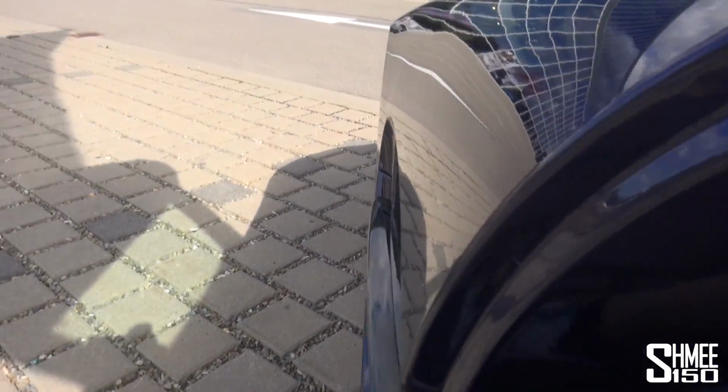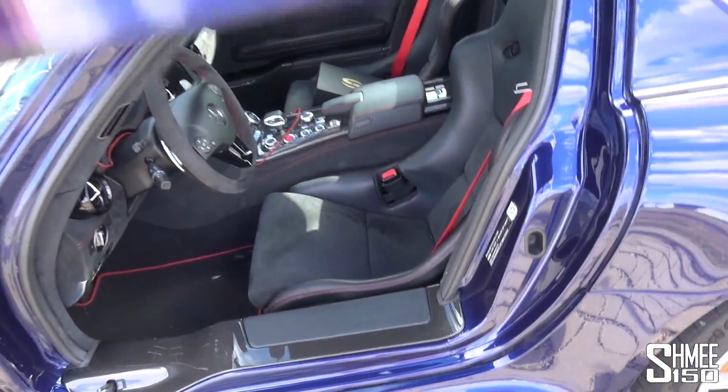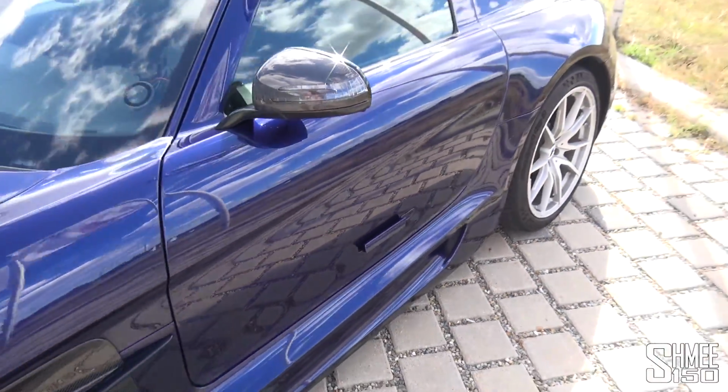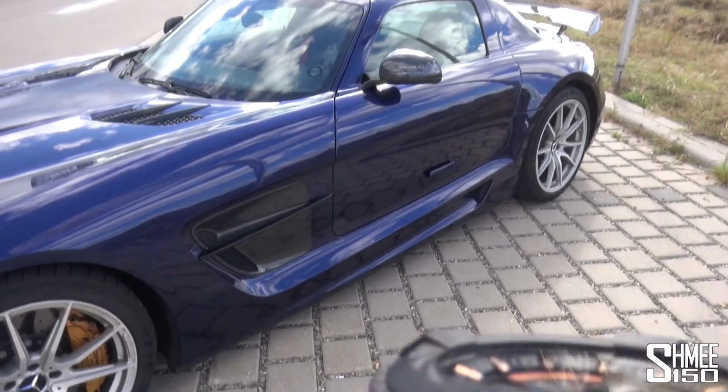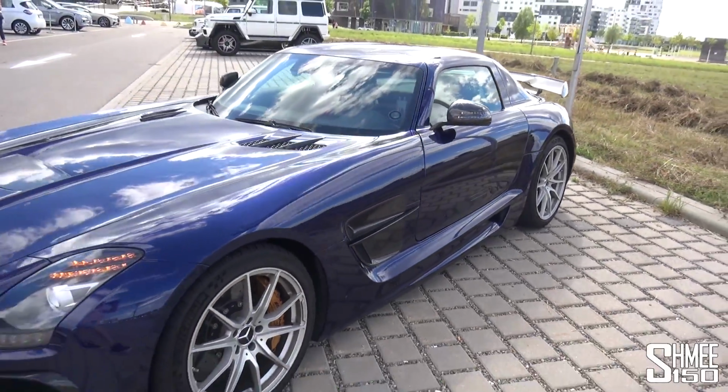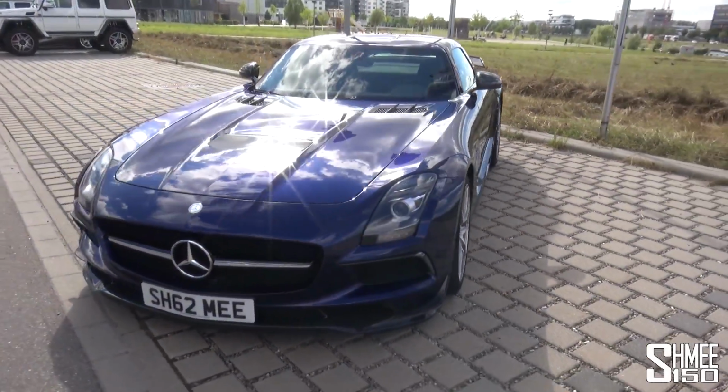But I think as updates go for the SLS, this car is going brilliantly well. I still truly love it. And obviously now I could, well actually because I'm wearing it, it's a little bit awkward, but I could press that twice, lock the car, walk away from it, and job done.